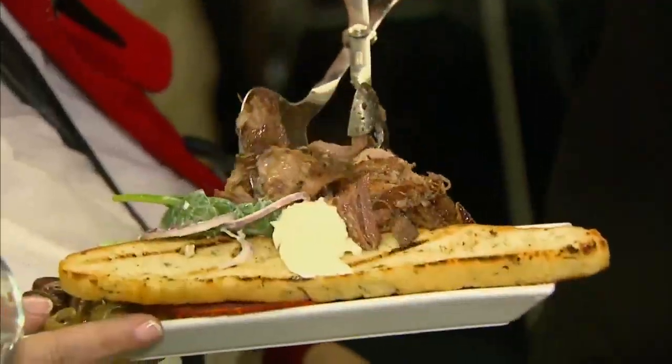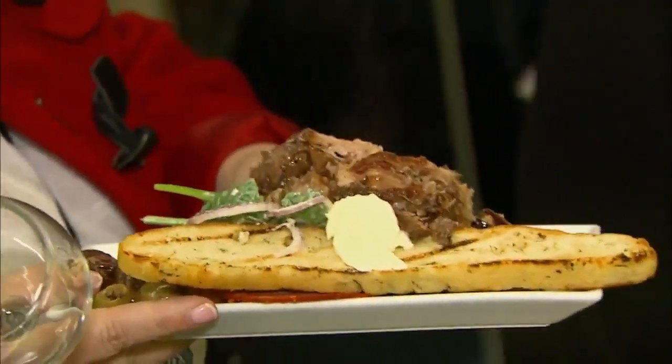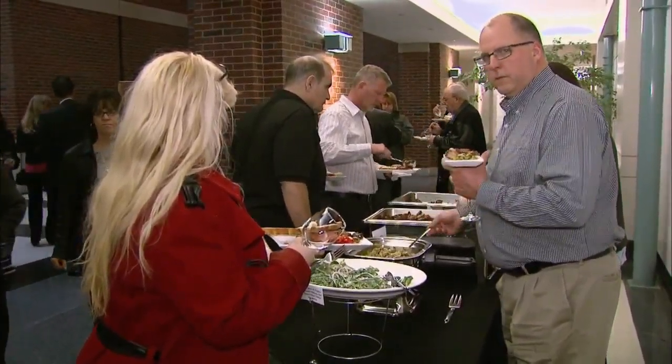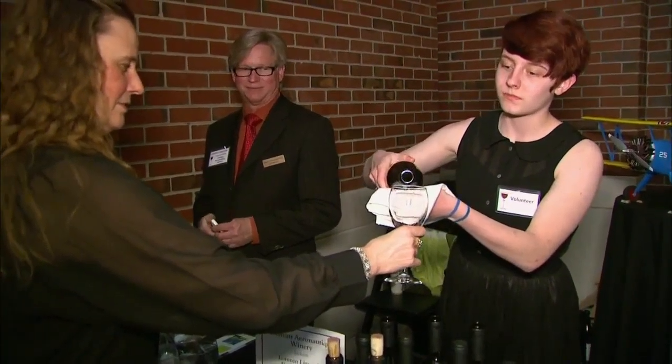Anybody who knows the Rattlesnake knows they do a great job with the food. They do. And in fact, they have red and white wine pairing stations. The foods are all coordinated, they're organized, so that if you walk up there with your red wine, you're going to find something that's going to go well with the red, and likewise with the white.